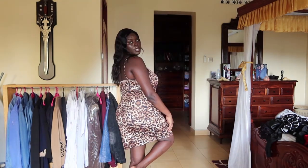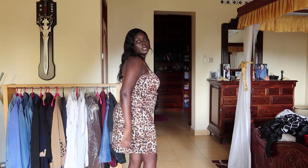The next outfit is this cute little leopard print dress. It's up to the knee. Yes, guys, I like it also. Yeah, don't come for my arms.